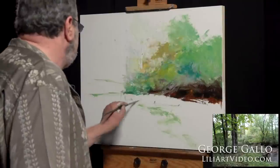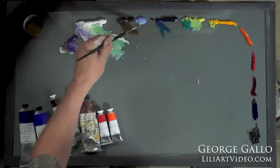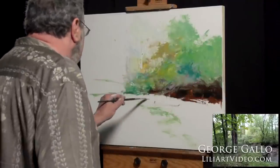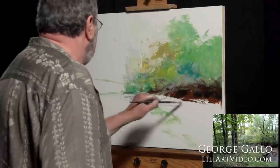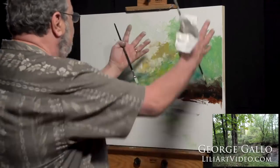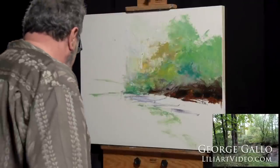All right, I'm going to just lay some of this water in a little bit. And what do we think about water? Water is moving this way. So let's try to get the direction of it. See, already this feels like water. This brings your eye back in. The sky is bringing your eye down.